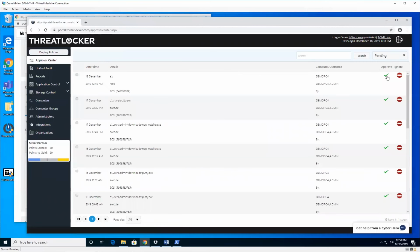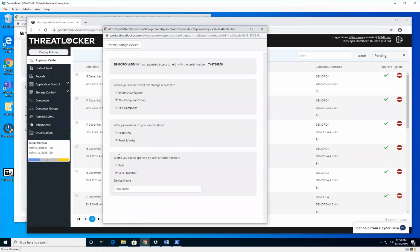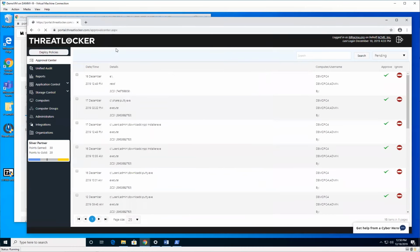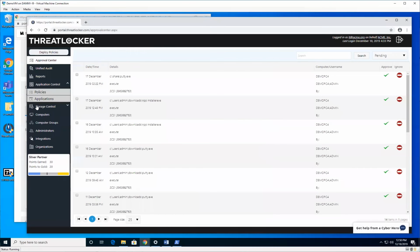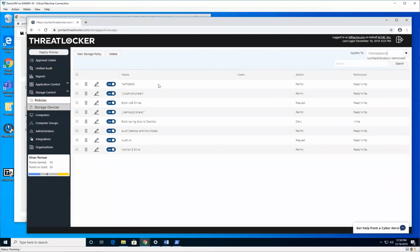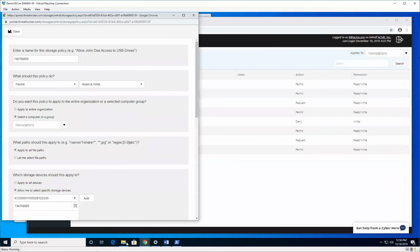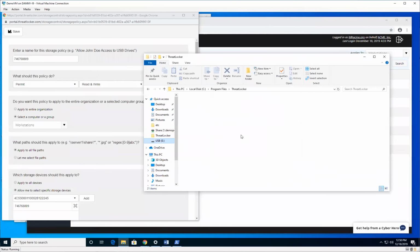Here we can see it in the approval center. We'll get a link in an email in our ticketing system. We can click directly on the link, approve based on the serial number, read only, read and write. And it's very, very quick. So the moment we click approve there, within 60 seconds, the user is going to be able to open that USB drive. We can see here it's created a policy for us to allow that USB drive based on its serial number. You can see here that I should be able to, I can open that now.